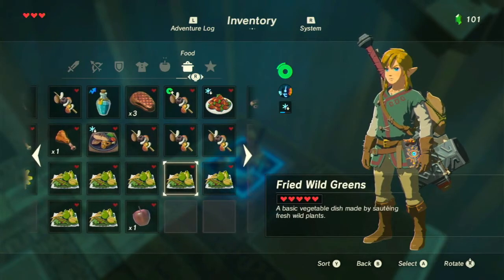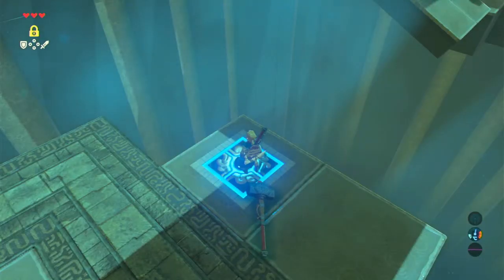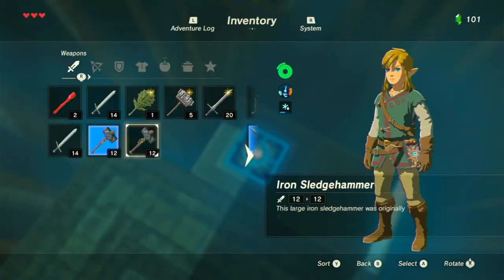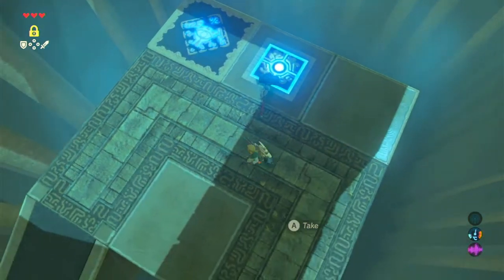What's really gonna work for this? I have no idea. Let me just drop a sledgehammer here. That's not on the switch. Why are you not? Oh my goodness. Here, let me try this. Please don't drop it off the edge. Okay, it's on there. Oh my goodness. Okay, that's gonna work.